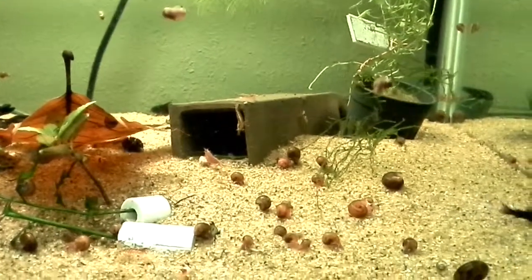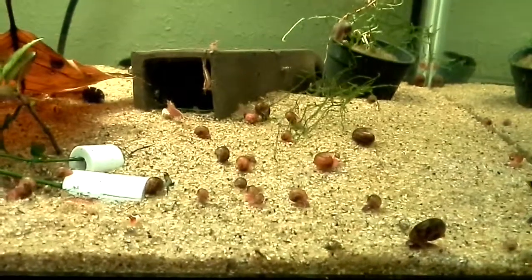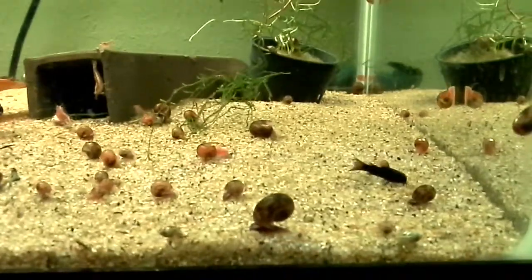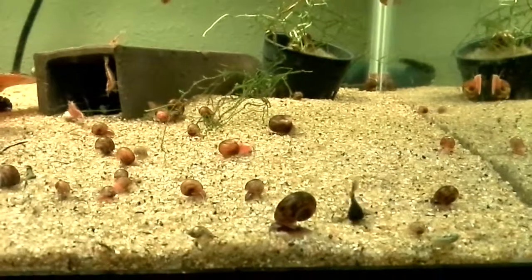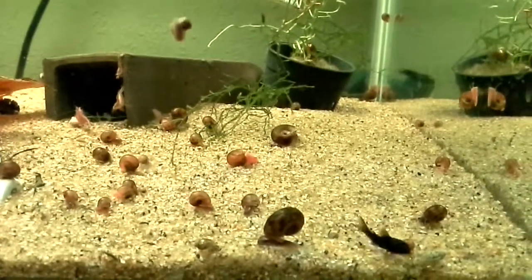This is another 20 long. Seems to be the catch-all tiny tank. This is where I throw most of my fry. There's some Corydoras species black in here right now. There's Cotomaculatus in here, and they blend perfectly with the gravel. Or sand, I should say.